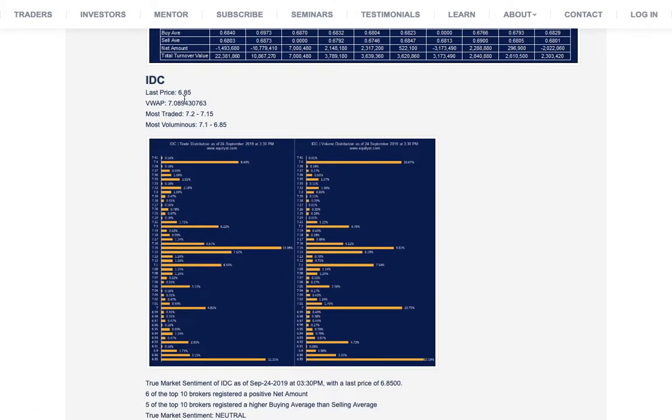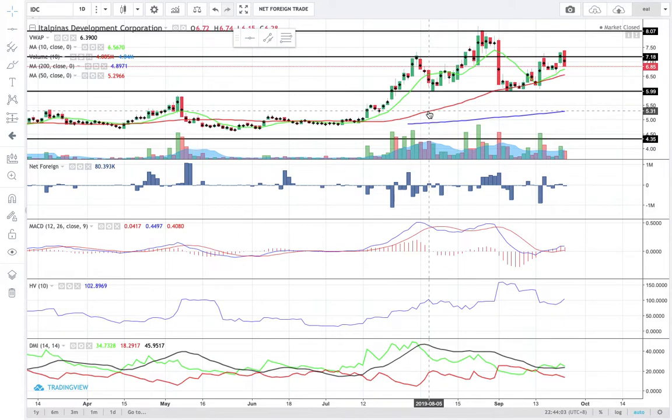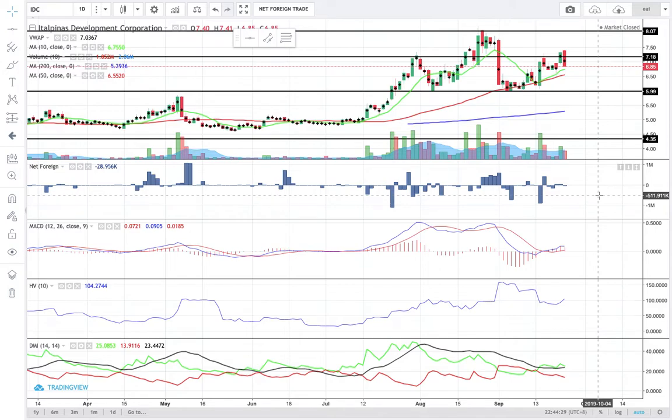Okay, so after APC, let's talk about IDC. It closed today at 6.85. Support is at 6 pesos per share. Resistance is at 7.2 as a precursor to 8 pesos per share, or maybe at 8.10. Foreign investors' participation is not significant, so let's skip that one. The 10 SMACD combo remains valid. It will remain valid for as long as the price is above 6.7. Risk level is extremely high. Okay, newbies, attention. This is not for you.